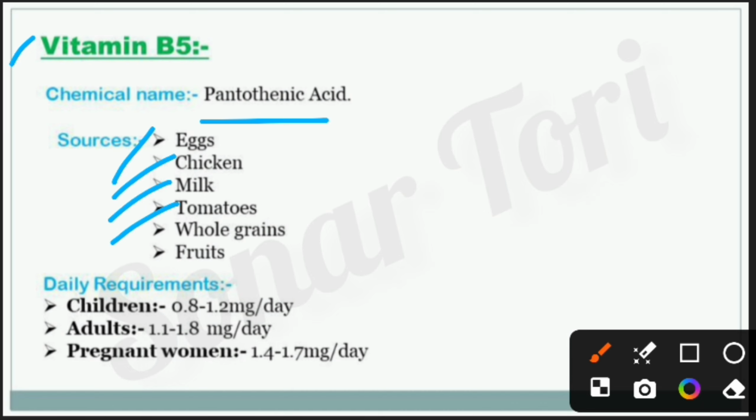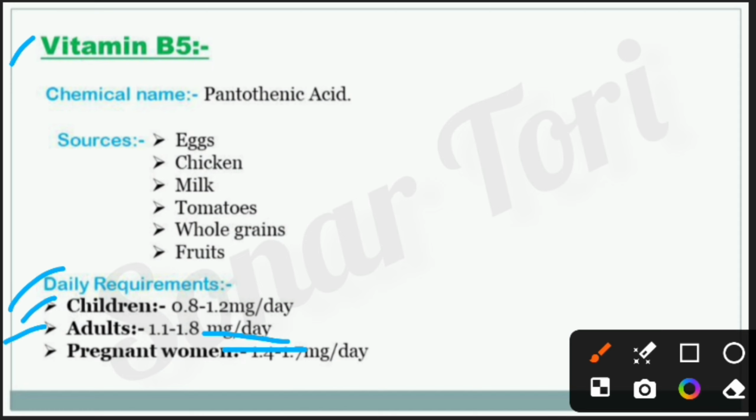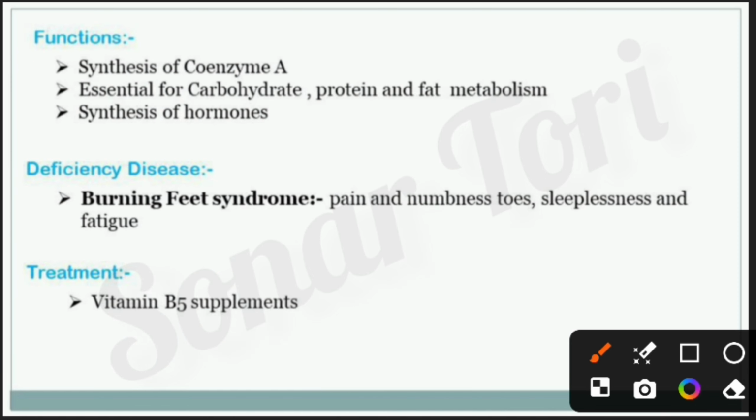milk, tomatoes, whole grains and fruits. The daily requirements of vitamin B5, in case of children, it is 0.8 to 1.2 milligram per day, in adult 1.1 to 1.8 milligram per day, in case of pregnant women 1.4 to 1.7 milligram per day is required. Function of vitamin B5.